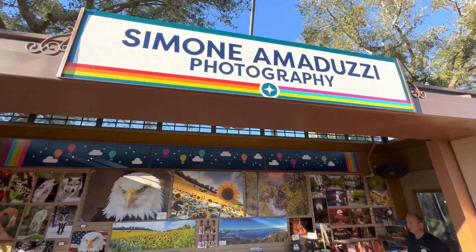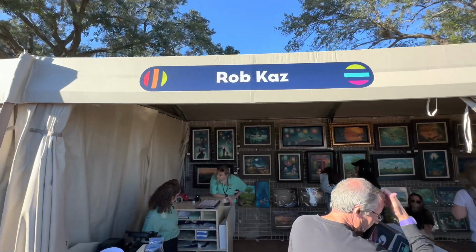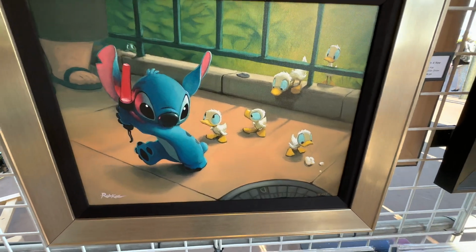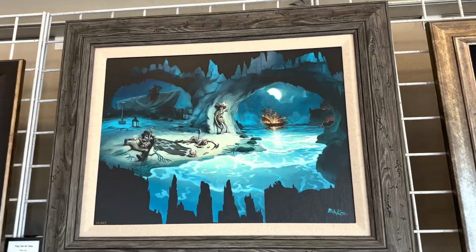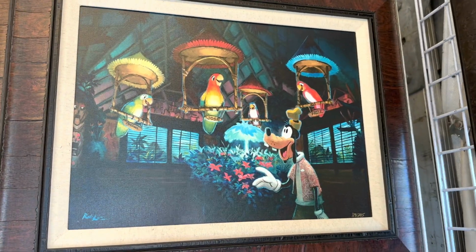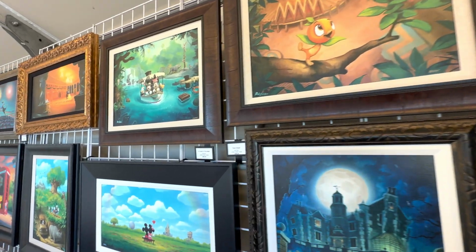Up here near Port of Entry, you'll find a couple of great art booths. There's Simone Amaduzzi, who comes every single year. They have fabulous nature photography. And then there's one of my personal favorites. Rob Kaz has his booth set up here. There's two booths that I love checking out every single year. One of them is Rob Kaz. If you're a big fan of art that combines great Disney characters with classic Disney Parks attractions, Rob Kaz is a booth you are going to want to check out.